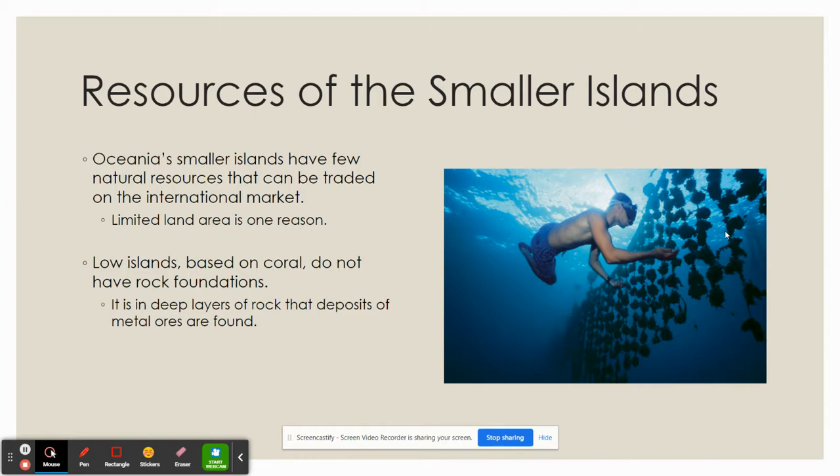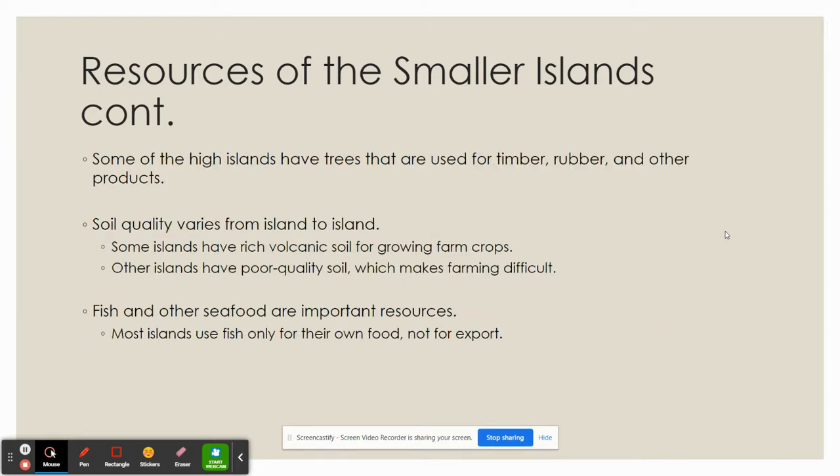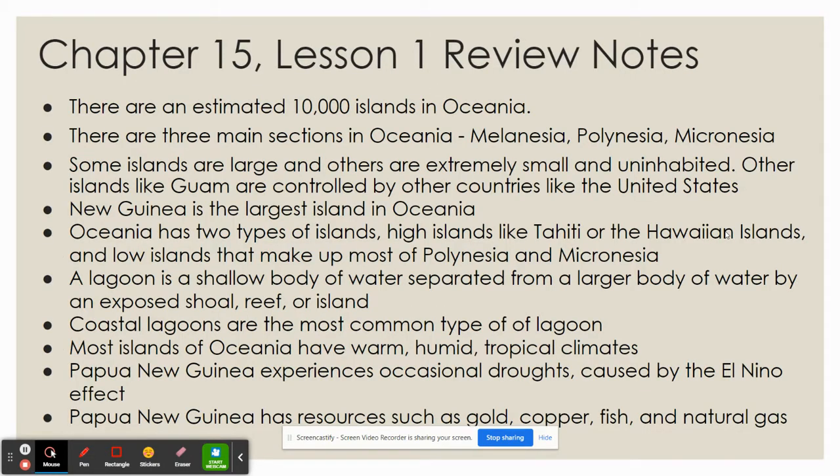So they have other ways of harnessing resources from the water, but a lot of the fish that comes from the water is actually just consumed and not sent for export. There's been a lot of work with using wind, since it gets windy here, especially on those low islands that are flat. So they've built wind turbines and things like that, or it's very sunny most of the time, so they can harness solar power just to try to reduce their dependence on electricity in a very traditional way. We've already talked about the soil there and about fish. So this is just a little bit of a recap.